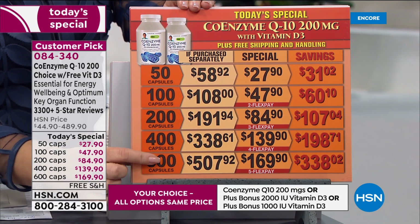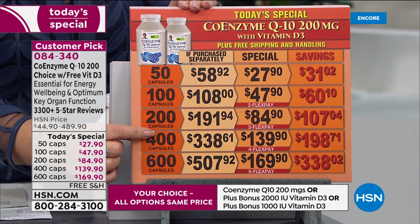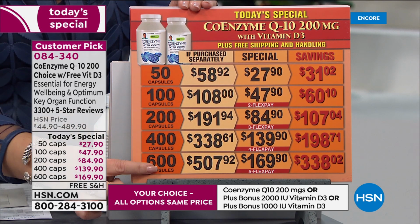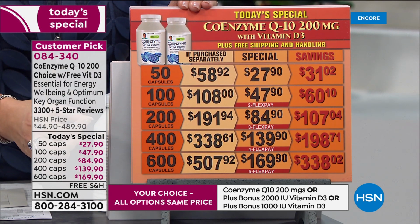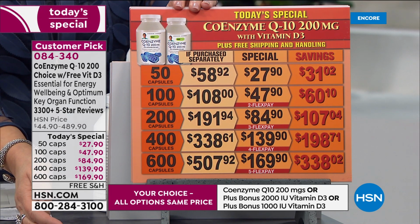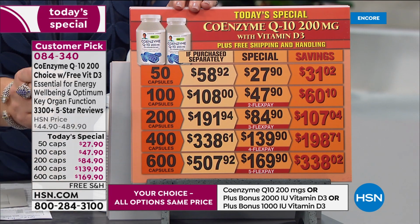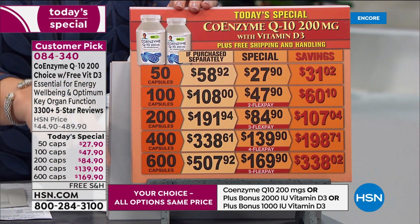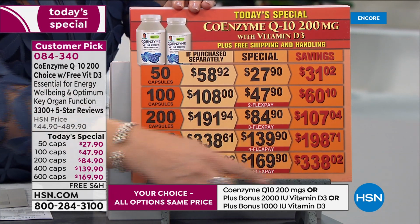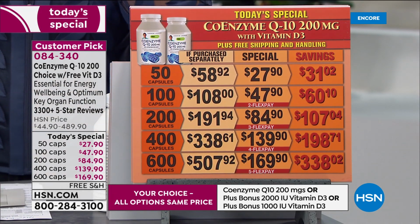Note, we don't carry 600 counts. We don't normally carry 400. The biggest we offer is a 360. So these are special configurations for today. Oh, there you go. We don't even do a 360. Because this is normally such an expensive product, normally the largest size is 240. And you don't normally put D3 in your formula. No. This is only for the Today Special. We do this at the Today Special. And it's an opportunity to eliminate the purchase of vitamin D3.